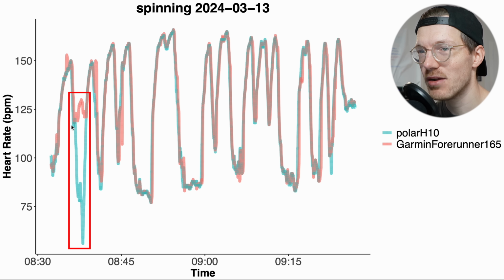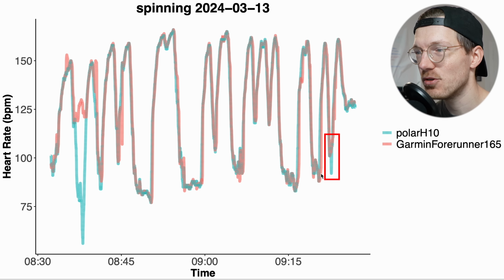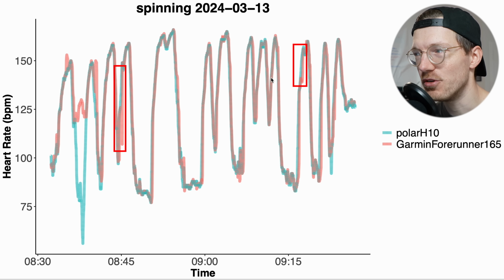Especially here in the beginning when I had this dip in heart rate, it detected a too high heart rate. And also right here and right here there were some moments of a too high heart rate. And also this dip right here wasn't fully detected, but it was mostly detected, so it looks pretty good. And there are some minor moments where it detects a too low heart rate, for instance right here and right here. But overall looking pretty good, I would say.